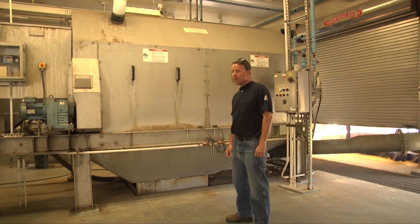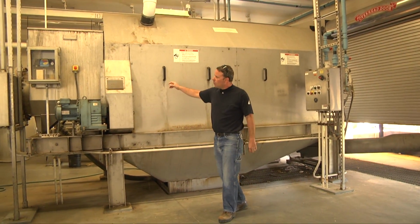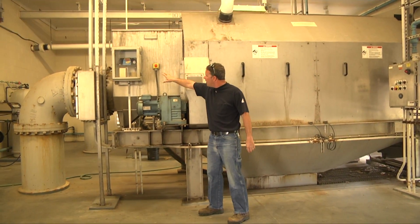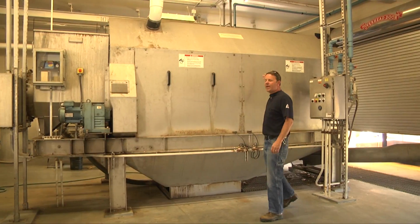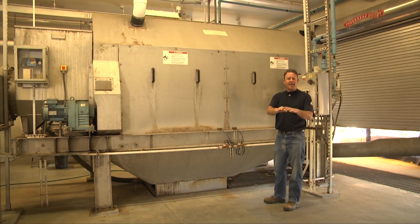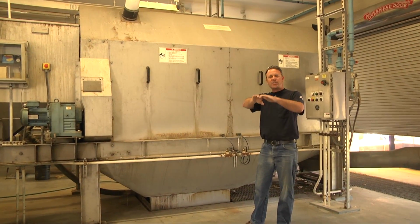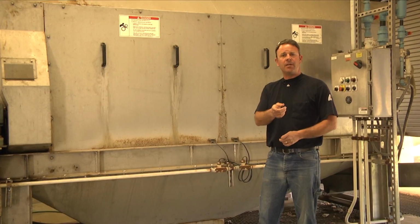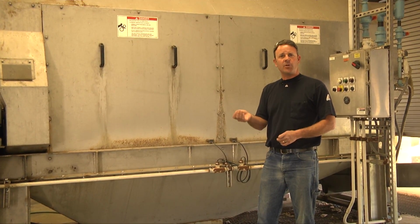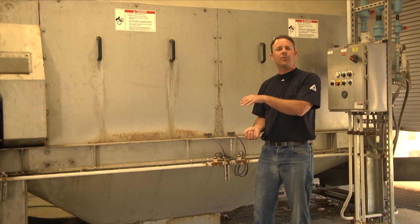So this is our parks and screens. What it does is it has a head box. The wastewater comes in through here. There's a head box that runs 3/4 of the way down the screen. And in that head box, grit and sand will settle out. As the wastewater goes over the sides, there's an internal drum that's spinning. It has a series of fins on it and slots inside the screen where the water will percolate through.